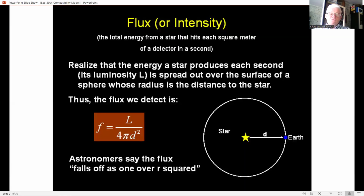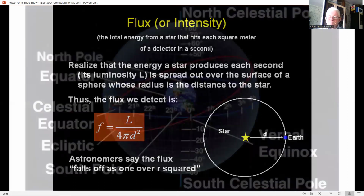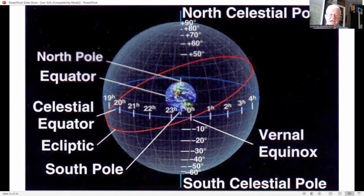Flux is a measure of light energy related to intensity. The magnitude of a star can be related directly to the flux of light received on Earth, and so to its intensity. The celestial sphere is a scientific model of the sky to which the stars appear to be attached. Because Earth rotates eastward, the celestial sphere appears to rotate westward on its axis. Do you agree with me?